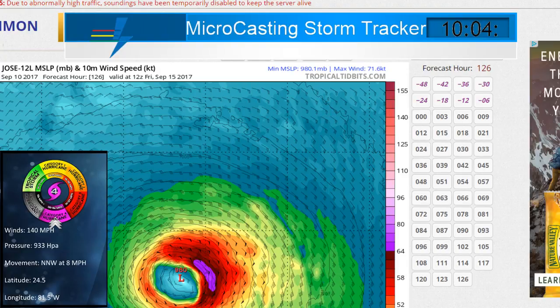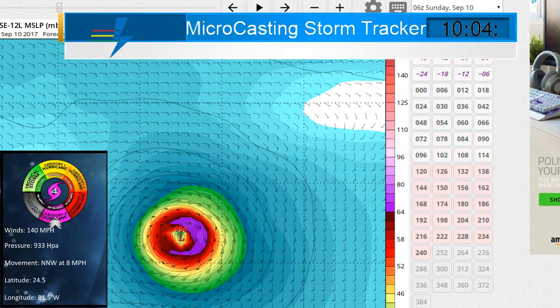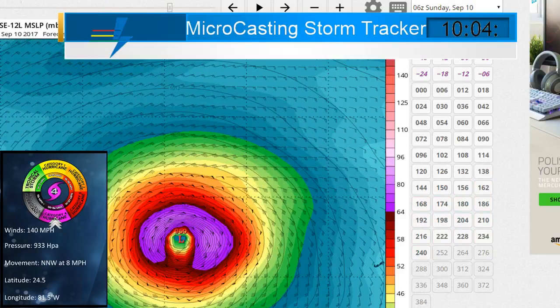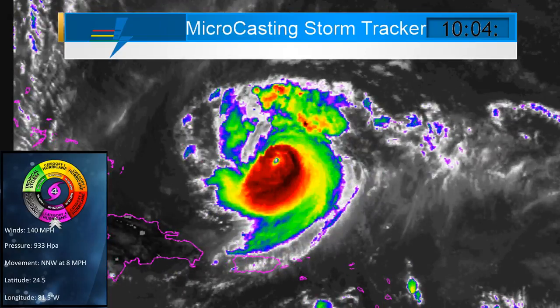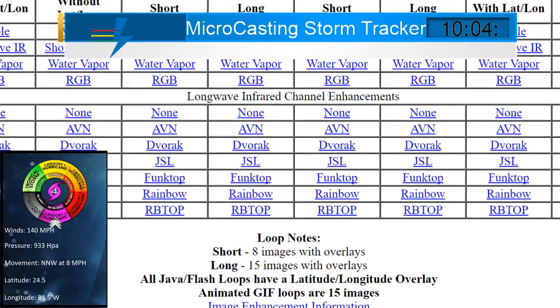And then getting into the GFS's thoughts on Hurricane Jose. This is about 24 hours from now. And then here's what it's thinking. It's thinking Jose is going to strengthen and then go out to sea and just head up and out by itself. But yeah, the main attraction is Irma currently, so that's what I'm going to get back to.